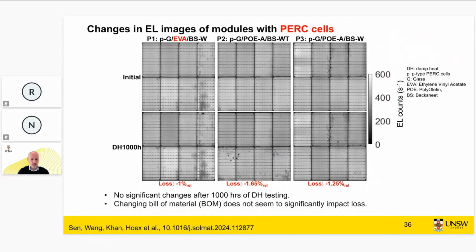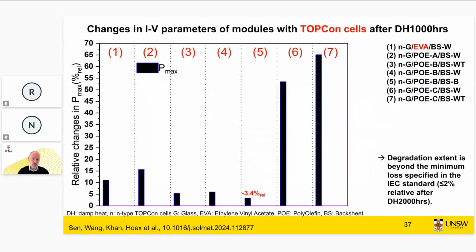And then if we look at EL images, of course, these are mini modules, so there's a bit more handling there. So we see a few imperfections, but the main message from this slide is these imperfections are not changing after damp heat testing, which is quite different from Topcon, as I will show you later. So even if you have a little issue in PERC, it doesn't grow further, so it will be stable in the field as well.